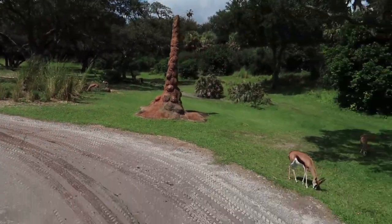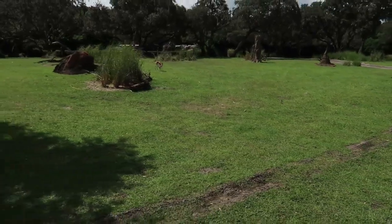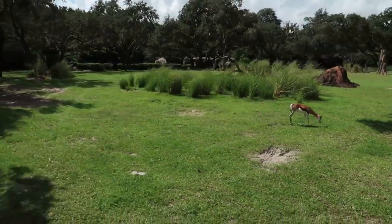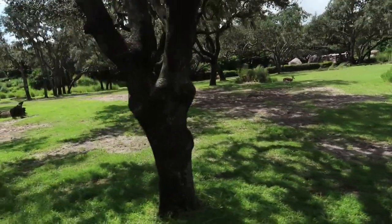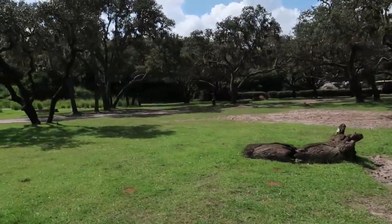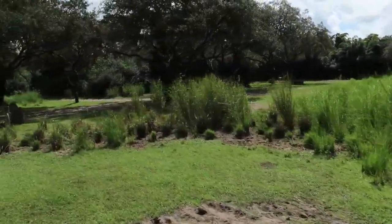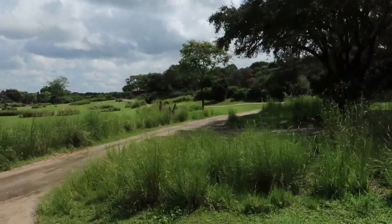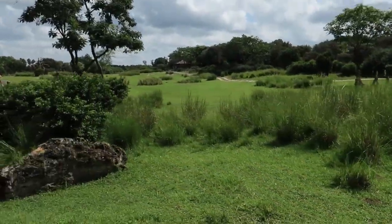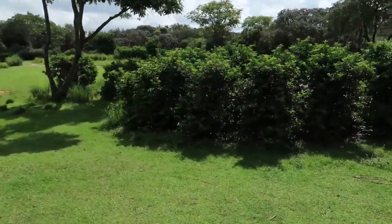And here are the springbok, these little golden animals. Springbok are one of the top 10 fastest animals in the world, capable of running 50 miles per hour. They're only sprinters, though, so they can't maintain that speed for very long. Warning cries. This way, if one animal spots a predator and gives a cry of alarm, other animals will recognize that call and know to be on high alert. And this way, they all work together for their mutual survival.